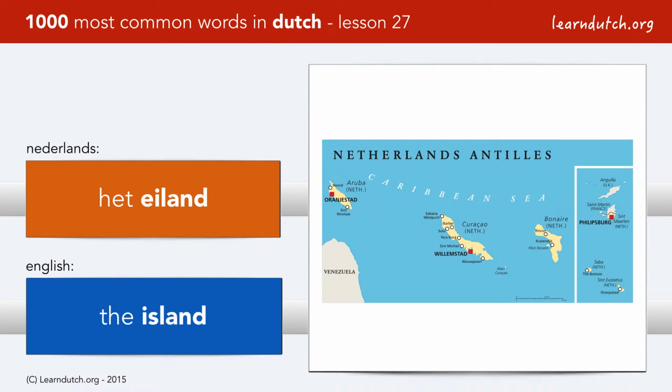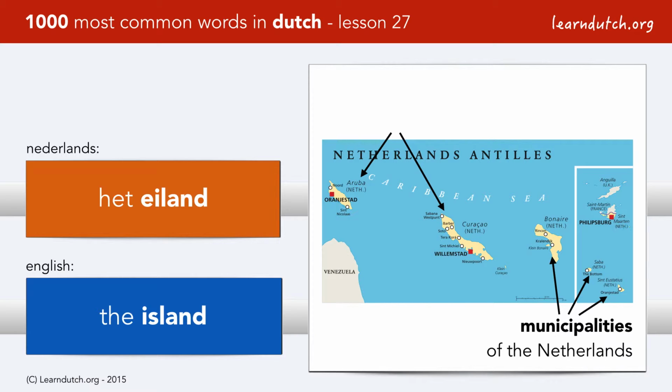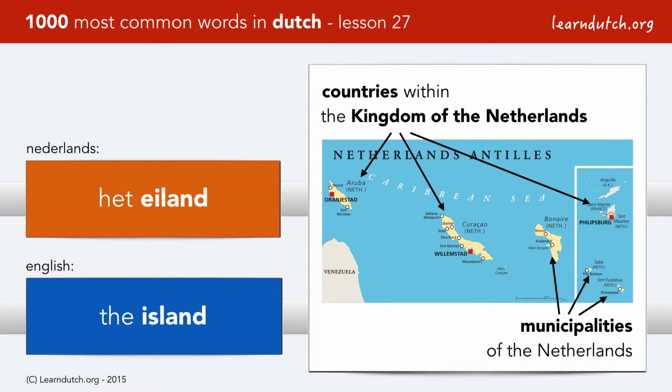We have some islands in the Caribbean. The Dutch Caribbean, or Antilles, consists of 6 islands. At the moment, 3 of these islands are considered municipalities of the Netherlands: Bonaire, Saba, and Sint Eustatius. The other 3, Aruba, Curaçao, and Sint Maarten, are separate countries, and they form together with the Netherlands the Kingdom of the Netherlands. You got it?